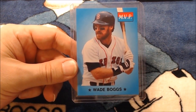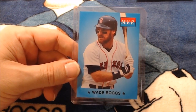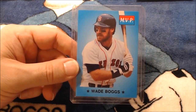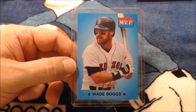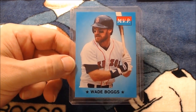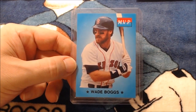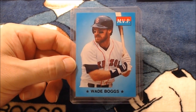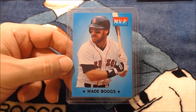If you happen to know of any other ones out there that I may not have, let me know in the comments. Let me know what you think of these types of cards. Again, they're not standard issue cards. I know some people don't like that. Others just enjoy the photography and the cards and don't really worry how they were made, who put them out, that type of thing. But let me know in the comments what you think.